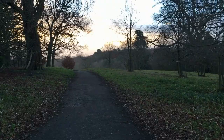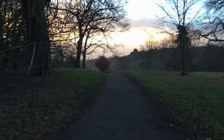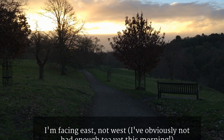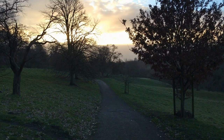But generally, the walk I'm taking you on now is the walk that I do most days when I'm visiting the castle. I'm just going to pause because there's a dog walker coming. The sun is just coming up, which must mean that I'm facing sort of west, I suppose, which gives me a nice orientation to where home is. Yes, when I'm at home, I'm quite aware of west. It's where the weather comes from.